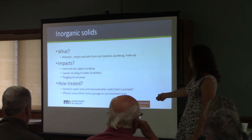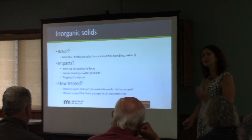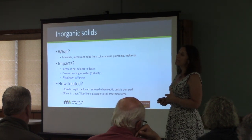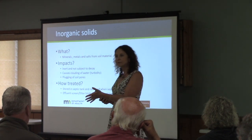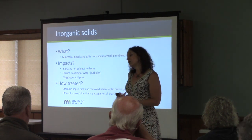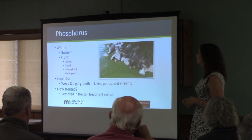Again, we're hoping that most of them are stored in the septic tank. This is another spot where an effluent filter would certainly help hold more of these inorganic solids back. But they could be, and I believe they're one of the reasons why systems eventually fail. When a system that's 40 years old surfaces, it might be because we've actually plugged up the soil pores and not enough water can get through to the underlying soil.